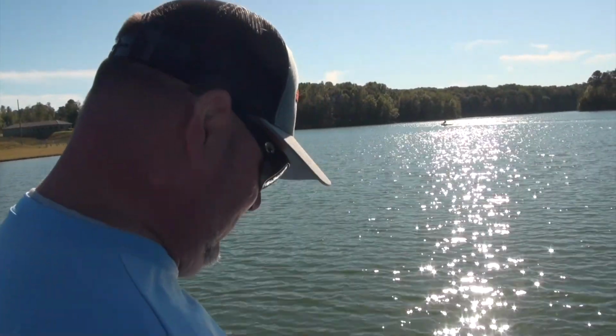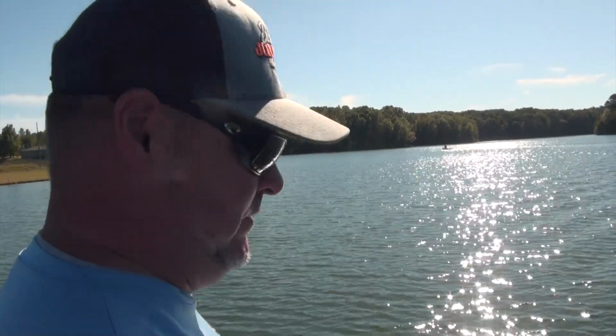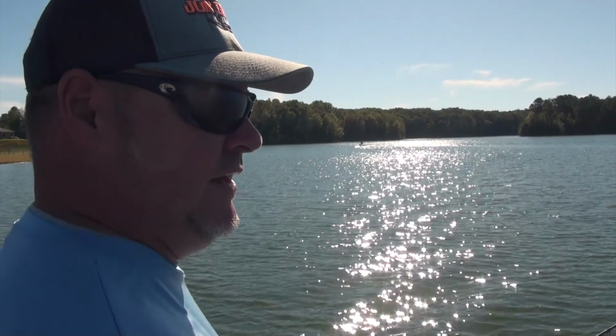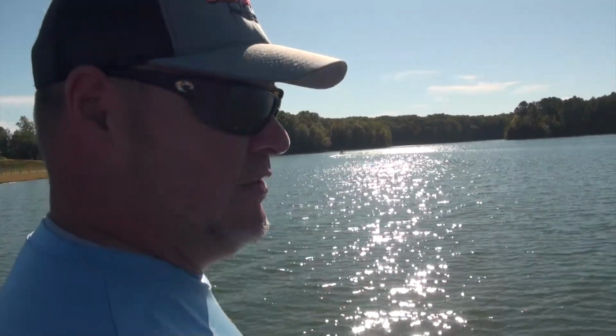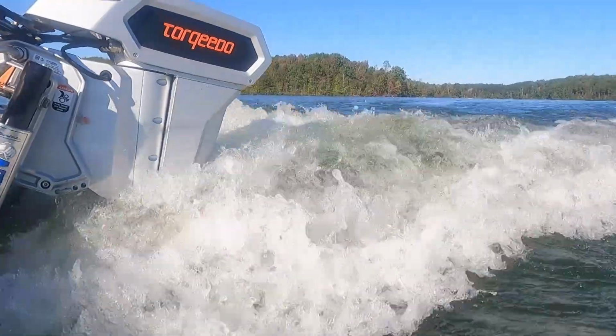In my opinion, you can only run an actual trolling motor wide open so long before it's burned up. Basically, it's not made to handle the heat it generates. It's made to get the vessel moving quickly and control it. It's not really made to move a boat over distance, where the Torqeedo is.